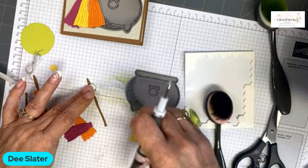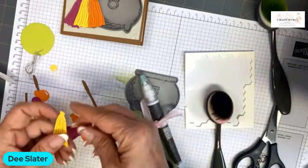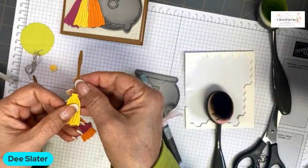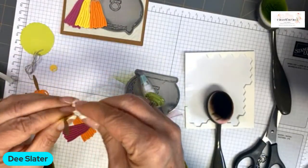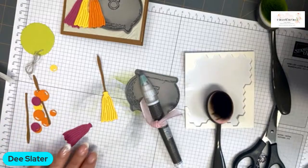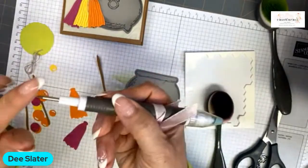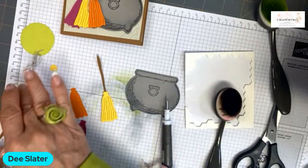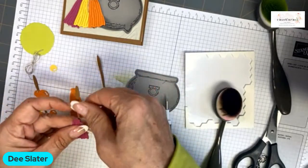Let's see. So if you want to, you can turn the broom upside down and put the glue dot and then turn it back around and kind of stage your broom handle. I'm going to see if that's about the length that I want it. Yep, that's about it. So again, you can make these at whatever length you want. To me, that was the easiest way of putting the handle on. You could, if you wanted to, use liquid glue or a fine tip glue pen, but really I just thought these glue dots were easy. They don't have to be the same size, but I'm going to do my best to make them about the same.